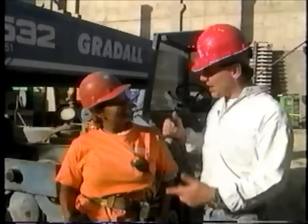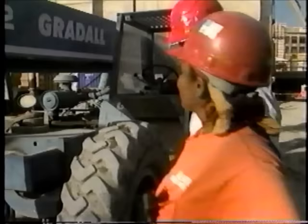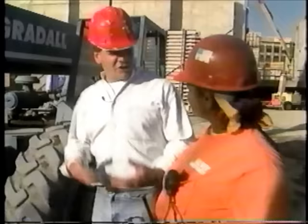This is Tracy Yost. Tracy, what is your job here? Well, Dave, I'm called an operating engineer. And I run this forklift right here. Now, this is a Gradall forklift. It's called a what? A Gradall. You see the name on the side here? Gradall forklift. And it's used for what?